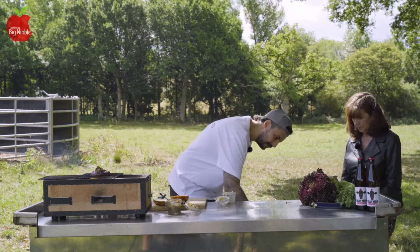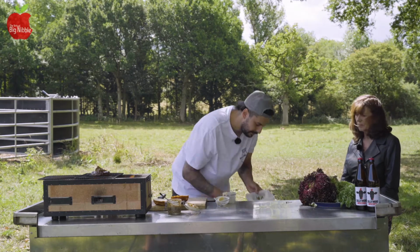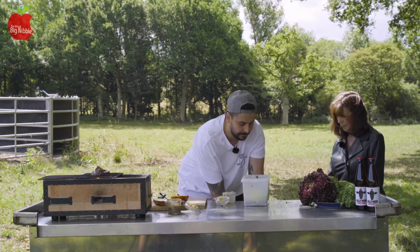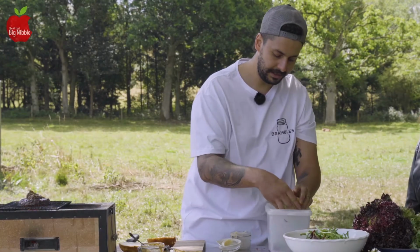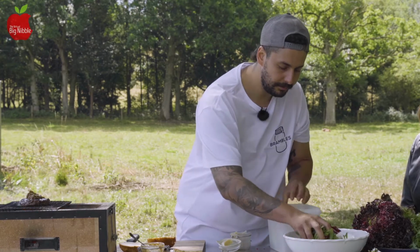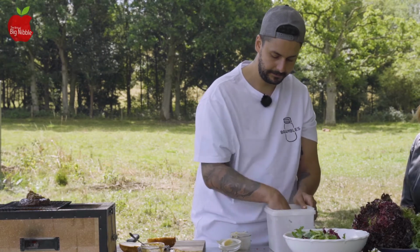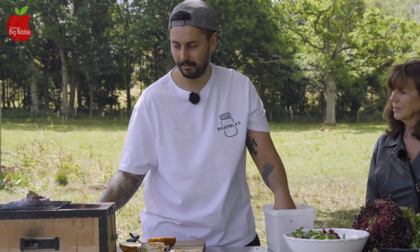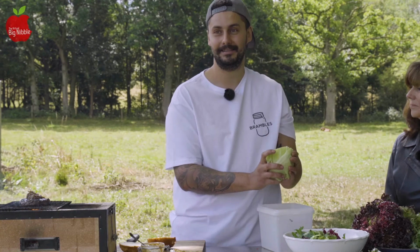Other accoutrements we're serving with today. We've got a little mixed leaf salad from our garden. We've got some radicchio in there, some curly endive, some rocket, all picked this morning. And the one salad we didn't decide to plant, which personally is a must in any burger, is iceberg lettuce. Yes.